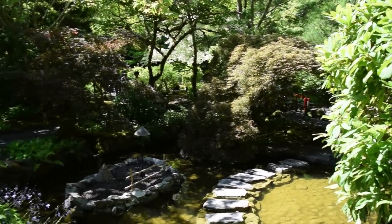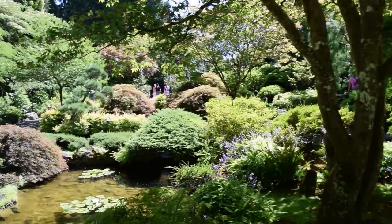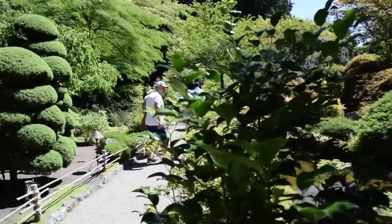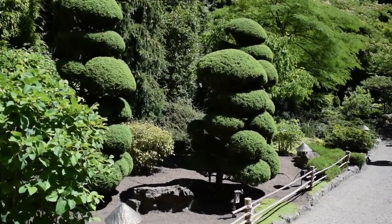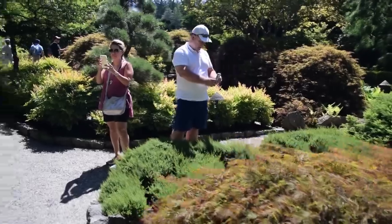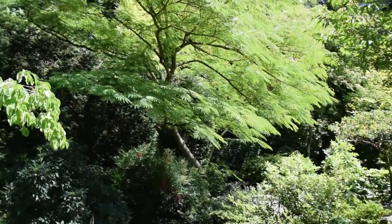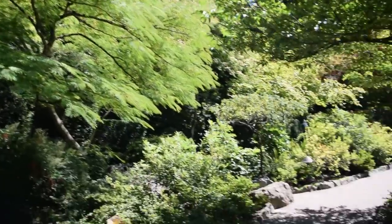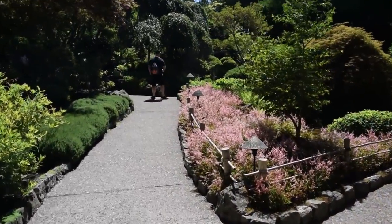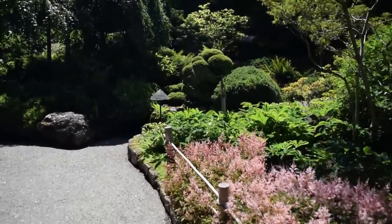I made my way back into the Japanese garden after going and looking at the Cove Lookout. Not as many flowers in the Japanese garden. A lot of water, a lot of sculptured trees such as you see here. You see a lot of water lilies. Just some beautiful trees. You see this tree right here. Alright, I believe what is still needed to be seen is the Mediterranean garden and the Italian garden.